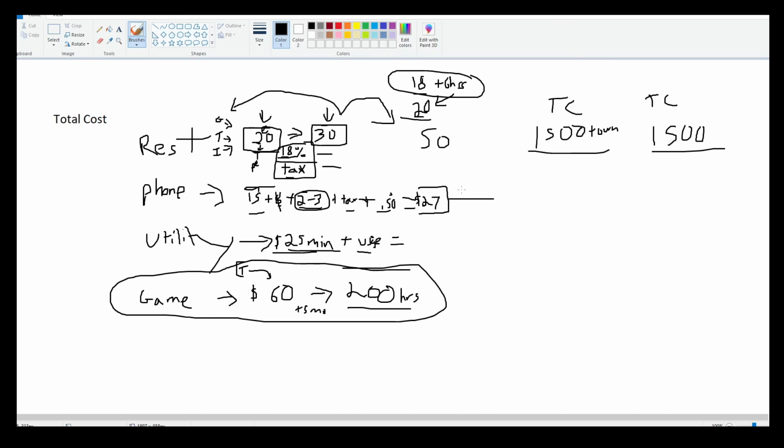Look at the total cost of things, because things are costing you way more than you think. And when you just think of every single item in your house, you start to realize what you need to cut and what you need to keep.